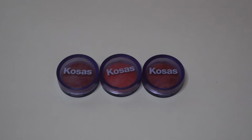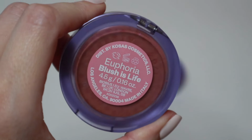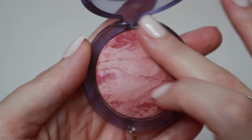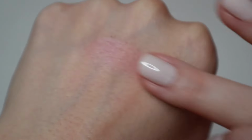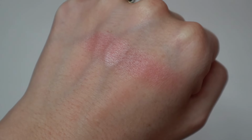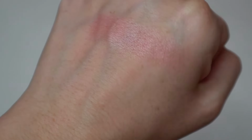Okay, I have 3 of these Kosas Baked Blushes, which I want all the shades in this line. I think this is one incredible line of blushes. So the first one we have here is the shade Euphoria, and these have those beautiful marble tones to it. These are gorgeous. I mean, look at that. So pretty, so smooth. If you love baked blushes, these are nice options.